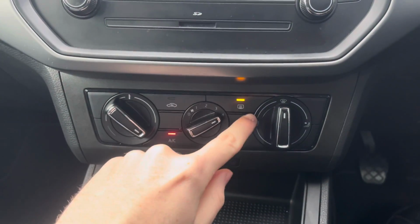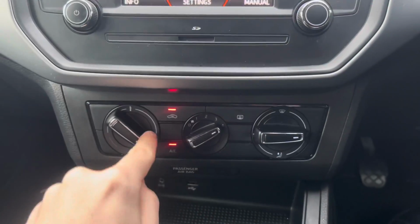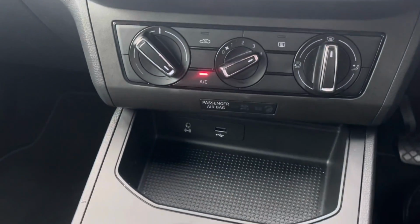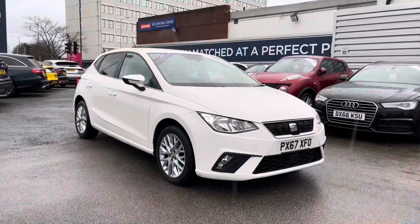You have the option for turning on or off your air conditioning. You can also recirculate the air as well. You also have a heated rear windscreen, so you can quickly defrost that and see clearly to the rear. You have a nice tray there with your auxiliary and USB input.